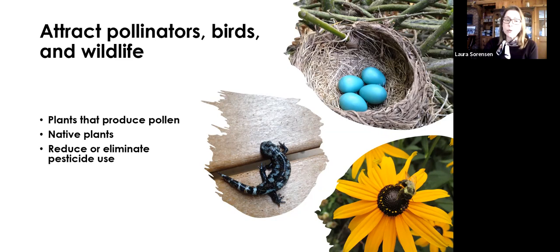Then you need to reduce or eliminate completely any pesticide and herbicide use, because there's no sense planting flowers that will attract pollinators to your yard and then killing them off by spraying them with pesticides.